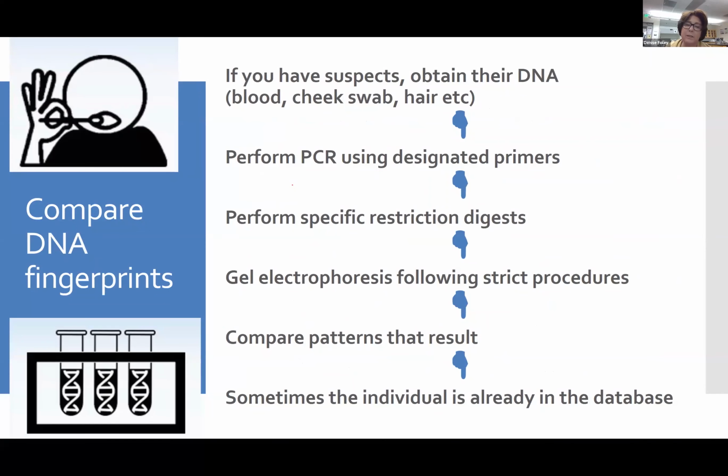We have to go through that process we just talked about. If we have suspects, we're going to obtain their DNA, from a cheek swab perhaps, or a drop of their blood. We already have blood from the crime scene because it was on the glass. We're going to then do the PCR, and we have to follow a very specific protocol that's already been worked out, using very specific primers. We're then going to perform very specific restriction digests. Again, this procedure is already completely worked out, and you have to follow the exact instructions using the right enzymes.